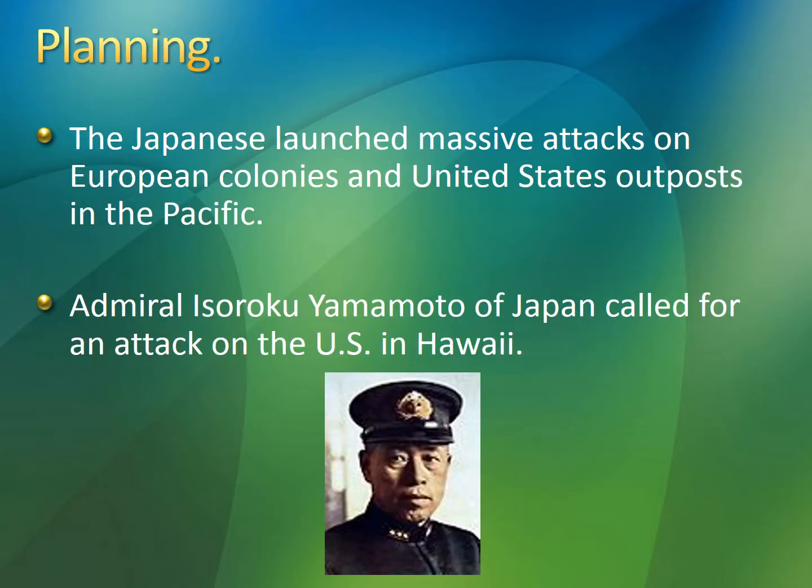So the Japanese were obviously upset about this whole oil embargo and the other things the United States was doing. They decide to launch massive attacks against European colonies and the United States outposts in the Pacific prior to that. And then Admiral Isoroku Yamamoto of Japan, there's a picture of him there, called for an attack on the U.S. in Hawaii because the U.S. had a large naval fleet at the Pearl Harbor base.